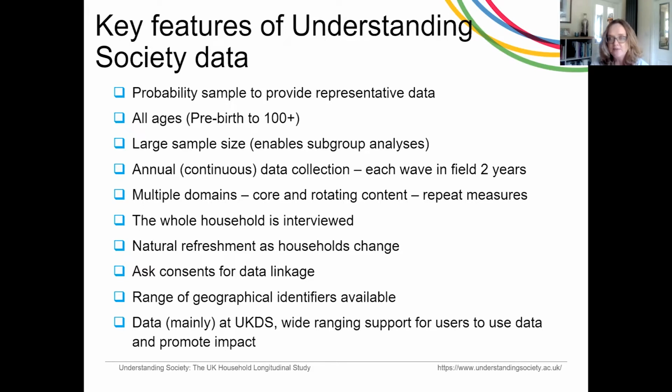We are in the field all the time. Every person is interviewed annually, but each wave takes 2 years, so they overlap. What that means is people do research with Understanding Society, for example, that looks at the weather, because they can track daily weather and map it to the answers that people give. Again, I'll say a little bit more about this in a second, but we cover multiple domains.